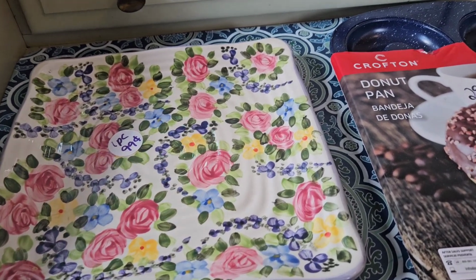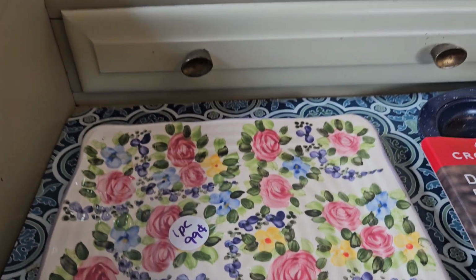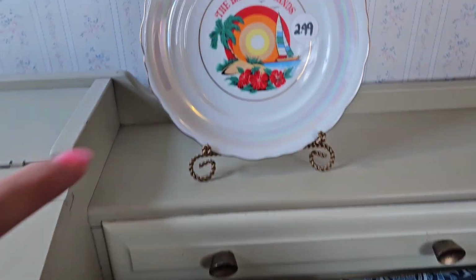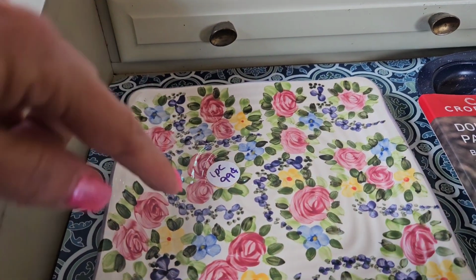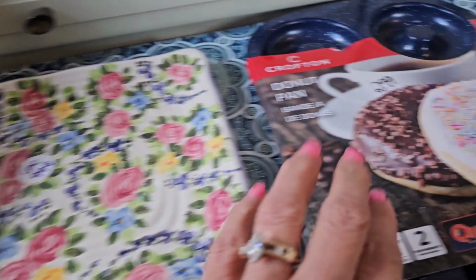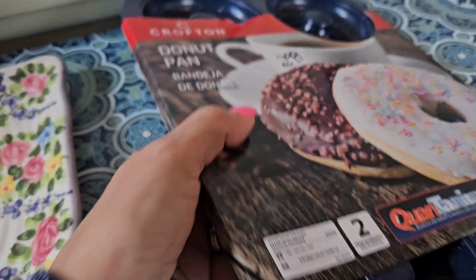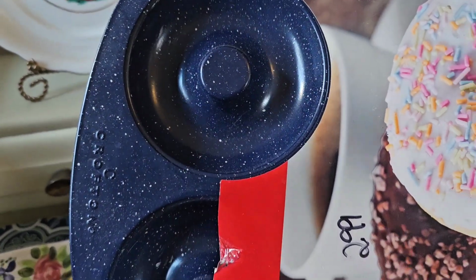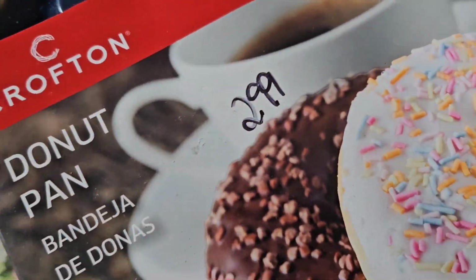I'm going to do the very quick haul from the Grace Centers of Hope thrift store. There are only 2 items, this one and this one, that I'm going to flip online. And this one I'm keeping for myself. So let's just start with this and get it out of the way. First off, I love the blue speckle. Just love that. It's new for $2.99.